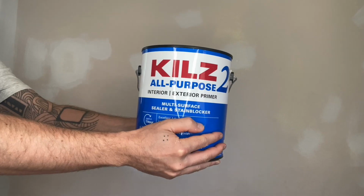It's a steamy day here in Milwaukee. I haven't even started doing anything yet and I'm already sweating. I'm about to tape off the room so that way I can prime. I ran out of the Benjamin Moore primer, so I'm going with the Kilz 2. It's been recommended to me a couple times, so I want to try it since it's cheaper and I want to see if it's as good.